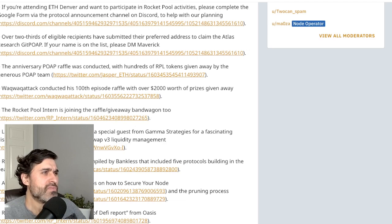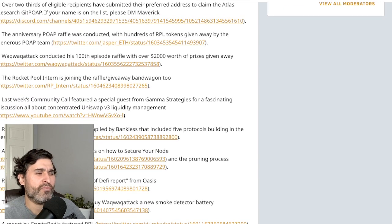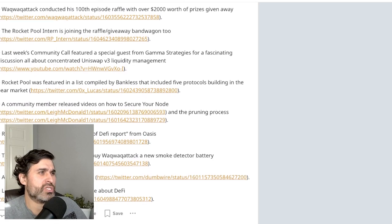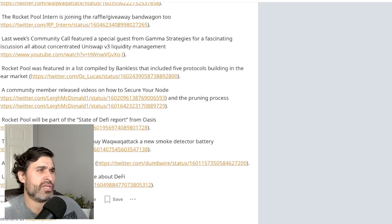The anniversary raffle was conducted. 450 RPL were given away by the generous POAP team through Superfizz. Wack Wack Attack conducted its 100th episode raffle with over $2,000 of prizes given away. So that was a couple of days ago from me. And of course, almost all the prizes were generously donated by community. The Rocket Pool intern is joining the raffle giveaway bandwagon too, which is really cool to see. And there's a link to the Twitter for the intern.